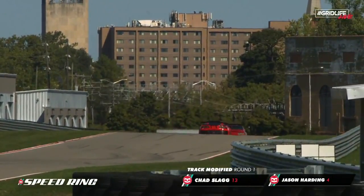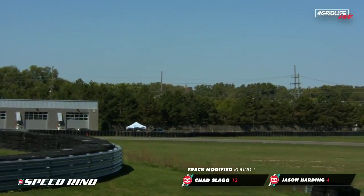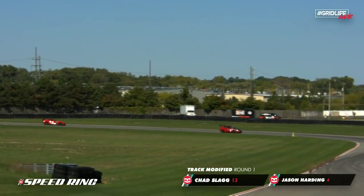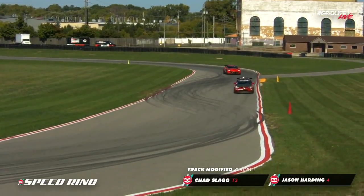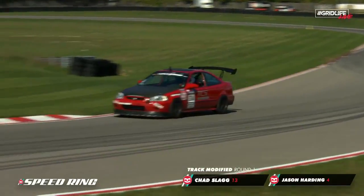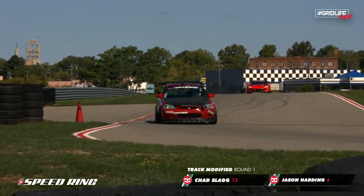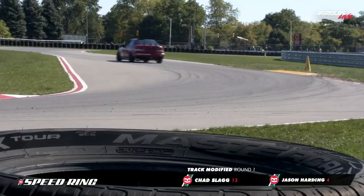What's going to be interesting, though, with the speed differential there, I mean, there's a good 5 seconds there. Jason has to make sure that he does not crowd Chad Slagg too much at the start and have to back off by the end, causing Chad to run a faster lap time. So, yeah. Well, we've seen larger gaps between two drivers and them actually get closer. 5 seconds between them on this first battle.